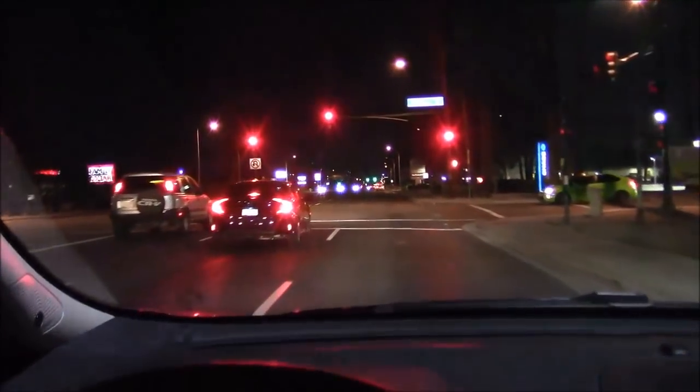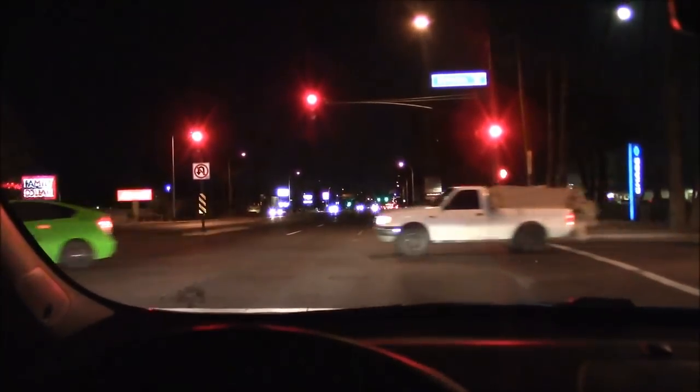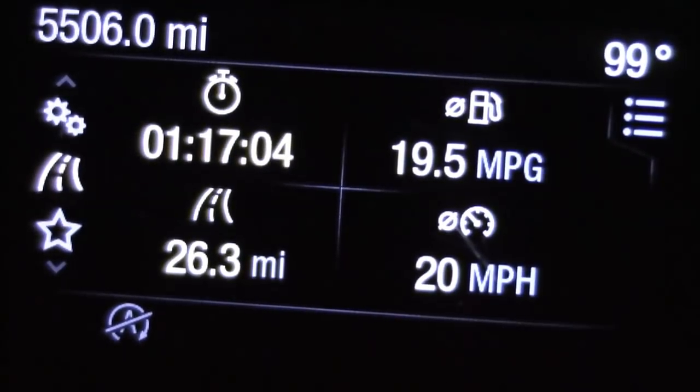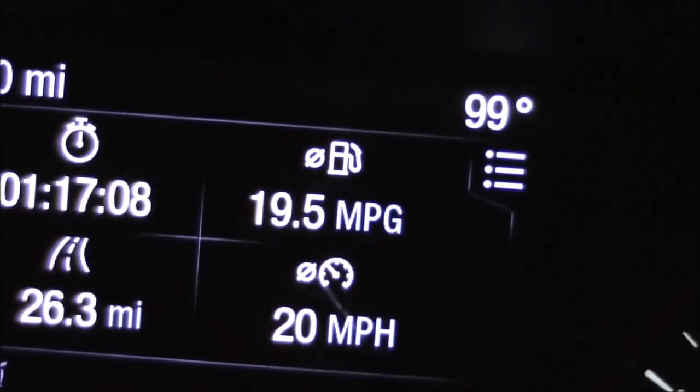Okay, I've been running around town for the past 5 hours, racking up around 26 miles. We're going to pull over and see what our in-city heavy traffic fuel economy is. Stand by. Here you go. 26 miles, 19.5 mpg. We drop down to a cool 99 degrees.